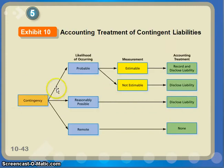And here's a nice little chart. The idea is if it's probable and estimable, I have to record the liability. If it's anything other than that, well, here's the other case. If it's remote, like there's no chance of it happening, I'm not going to do anything. Like if somebody sues me for some absurd reason, I'm not going to record anything. But if it's possible, or I can't estimate the amount, I need to put a note in the footnotes to my financial statement saying, hey, we think there's going to be a liability, but we can't estimate it. Or we think there's a liability, but it's possible it's going to happen. The idea is if it's probable and estimable, I need to record the liability with a journal entry. If it's remote, I do nothing. Every other scenario, I need to record a note in the financial statements.